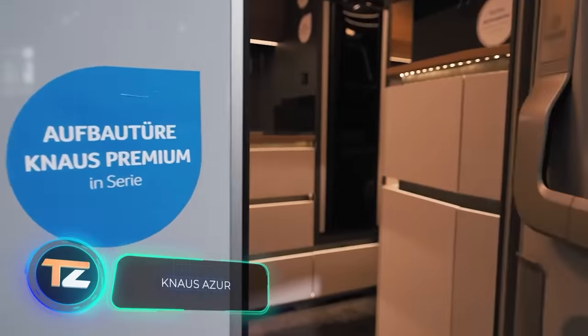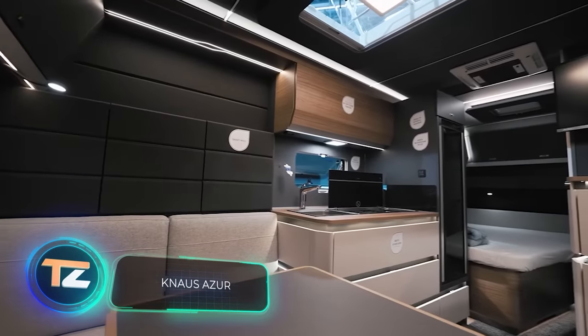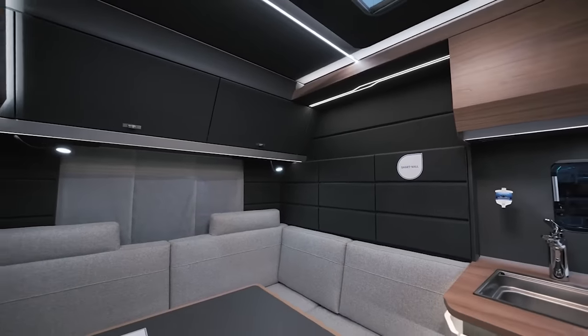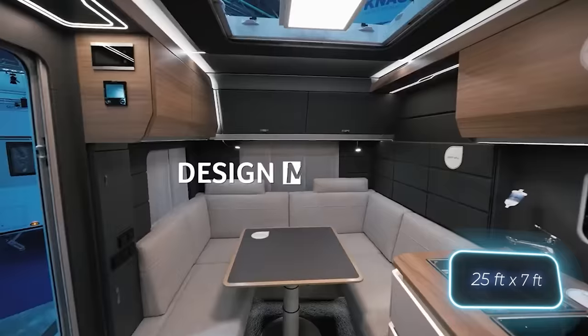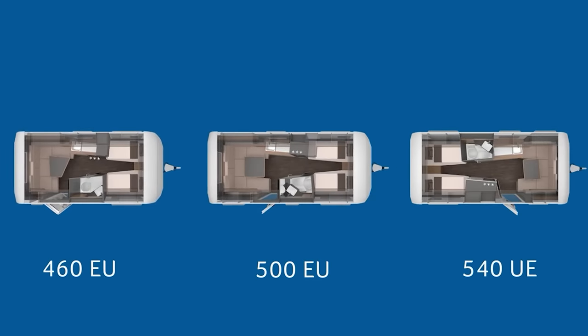Next up, a 5-star dream house. Looking at the interior, it's hard to believe it's actually a vehicle. Essentially, the creators have taken a trailer and added the best details from motorhomes. The result is a very interesting hybrid. The maximum dimensions are 7.6 meters by 2.2 meters. There are several layouts to choose from. For example, there is a version with 6 beds.